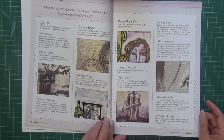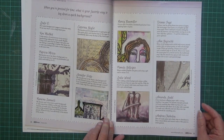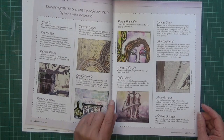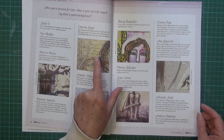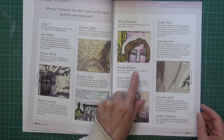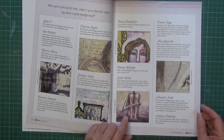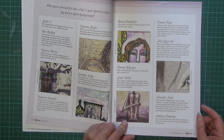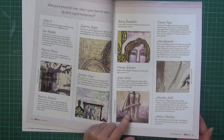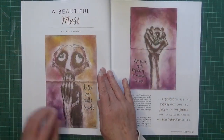This one, we asked the artist, when you're pressed for time, what is your favourite way to lay down a quick background? Okay. I'm familiar with a couple of the names. Caterina Giglio, she has a YouTube channel. Pamela Gillespie, I think she has a YouTube channel as well. But they're, I think, the only two names that I'm actually familiar with. So I may actually have a look and see if I can find some more information on them.